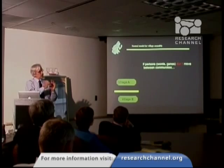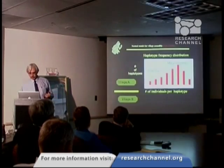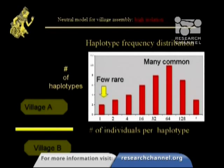So imagine if instead each community becomes isolated, they don't accept immigrants, then rare ones are going to be pulled out by genetic drift, and the smaller the community, the more rapidly drift is going to reduce them. So in the end, you'll get a picture like that, right? Fewer rare ones. So that's the basic process.